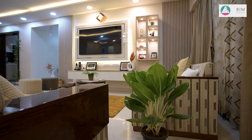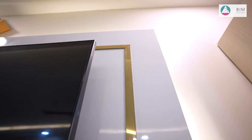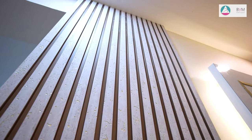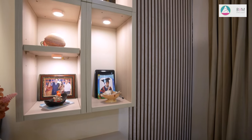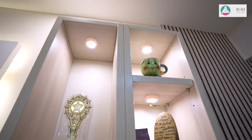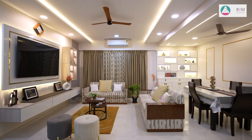Our design showcases a white TV back panel accented with golden trim, flanked by louvered paneling on both sides. This composition exudes timeless elegance while adding visual interest and depth to your living space. On one side, open shelves offer a display area for decor or media components, providing easy access and showcasing your personal style. Meanwhile, floating drawers offer concealed storage for clutter-free organization.